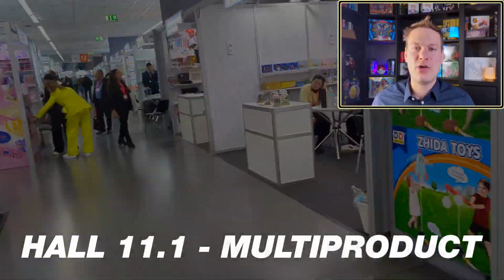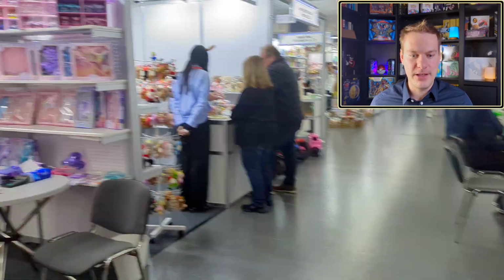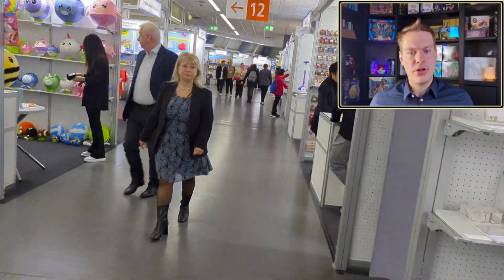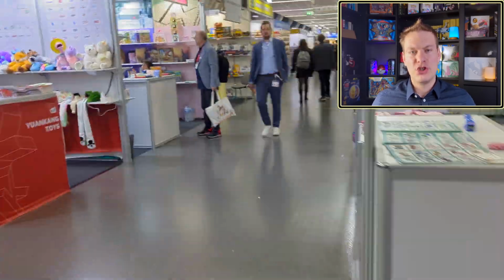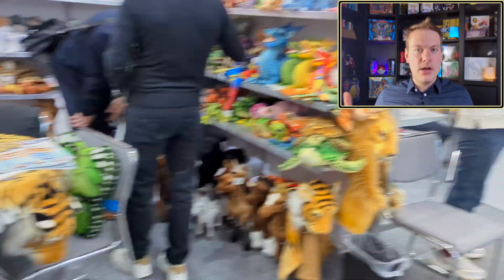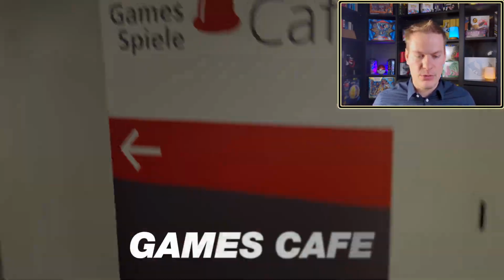After hours and hours at the convention, we got to hall number 11, Multiproduct Group. We didn't stop here. Multiproduct Group is often cheap Asian, Taiwanese, Chinese, etc. makers of toys. This stuff has to come from somewhere, and that's exactly where you find it.